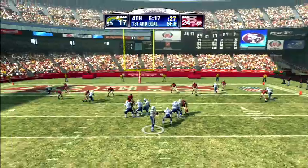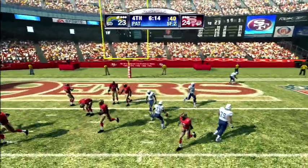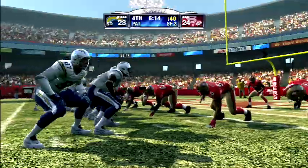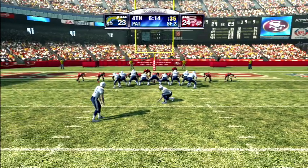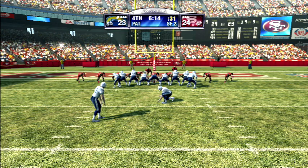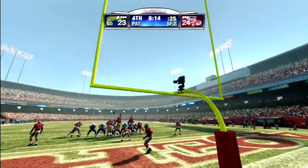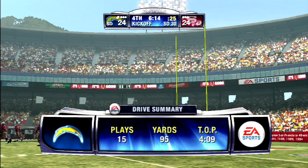Drops back to pass. To the end zone, and he makes the catch. Touchdown. The quarterback threw a pretty ball there for the touchdown. And we've talked about his arm strength, but his accuracy keeps showing through in this game. That was beautifully delivered. Kick is up. Extra point is good. And we'll take a quick look at the drive summary.